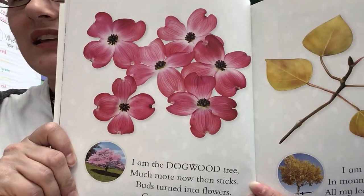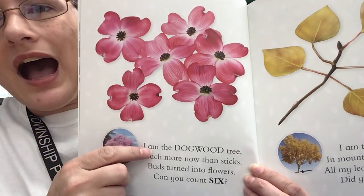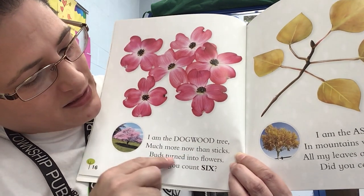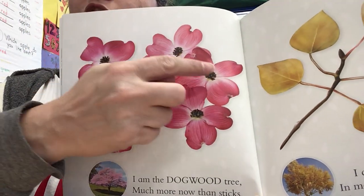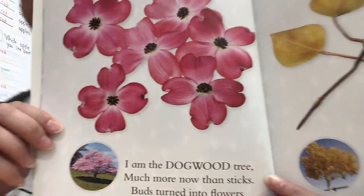And what were these? These were the dogwood flowers. I am the dogwood tree. Much more now than sticks. Buds turn into flowers. Can you count 6? 1, 2, 3, 4, 5, 6. 6 dogwood flowers.